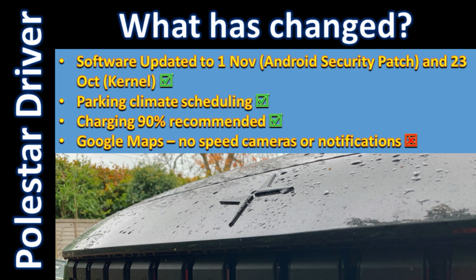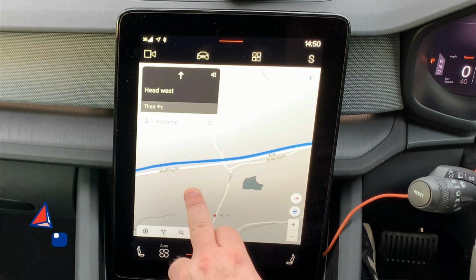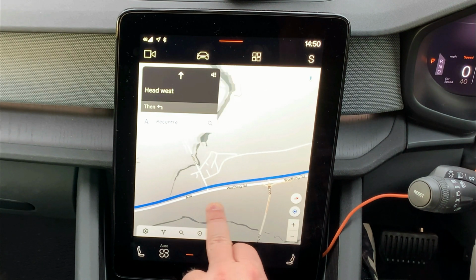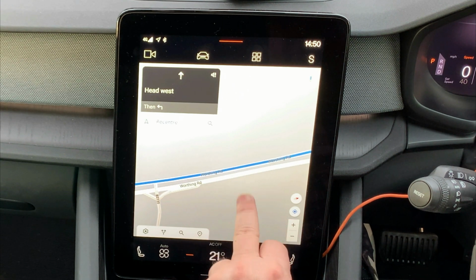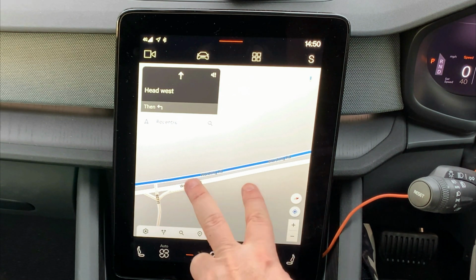Now to look at a few things that I think have gone backwards since the latest update. The first of those is Google Maps. I can't see any speed cameras or notifications in Google Maps anymore. Here you can see me browsing the map to an area where there are 3 speed cameras within a couple of miles of each other. In the first instance, there's one on the southbound carriageway and one on the northbound carriageway within a few hundred meters of each other, but these are not displayed anywhere on the map now after the latest update.